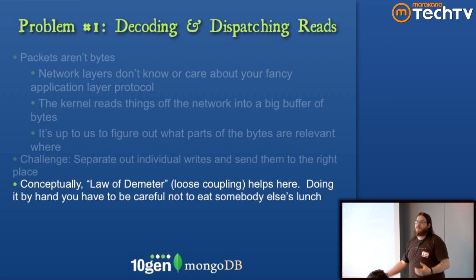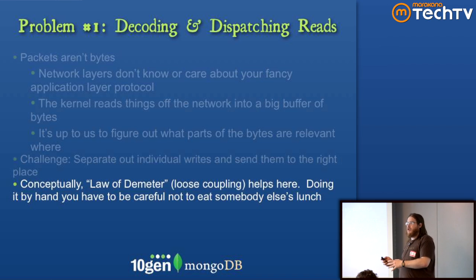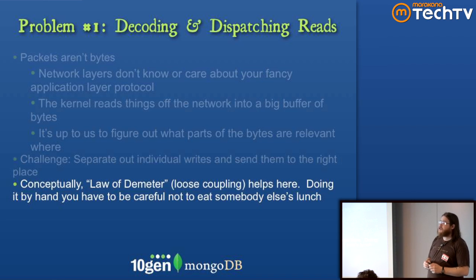So it's really the law of Demeter. In NIO, you're sort of forced to deal with that in place of knowing just enough about what's happening to deal with it. So essentially, you've said, I'd like to read now, and you've got to break this out. It can get very complex. You're sort of trying not to go into the office fridge and eat someone else's lunch. So NIO leaves us on our own.